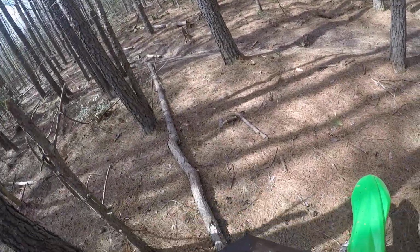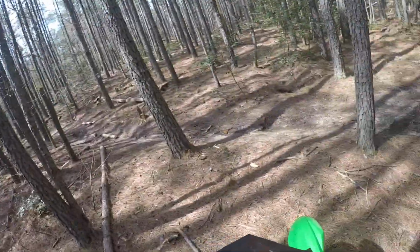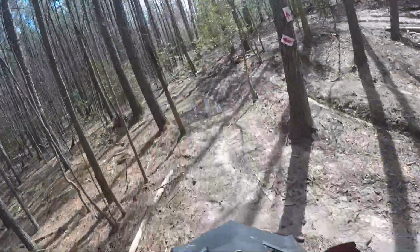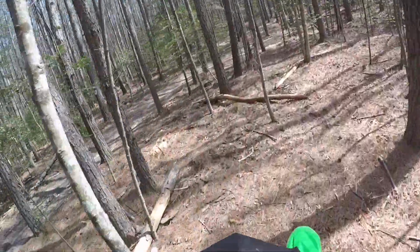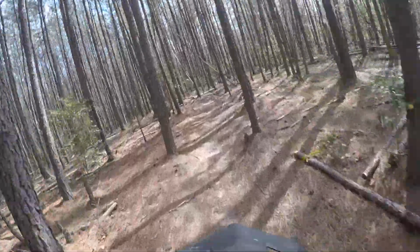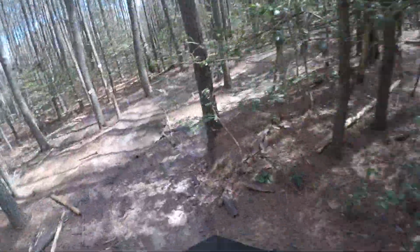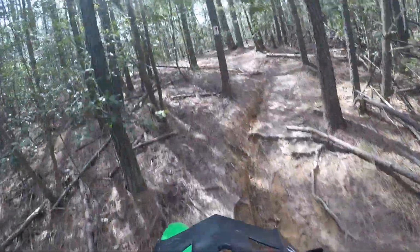Because everything's so wet outside, this is where my back tire gets stuck on a log and it just keeps spinning. Right here I misjudged the rut and I end up going down.